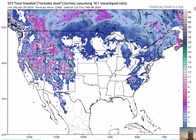Now, this is the total forecast map of snowfall, all snow here over the next 10 days, that same time period as we just saw with the liquid equivalent precipitation amounts. This is from last night's GFS model run. And first of all, take a look at the Sierra Nevada here. We're talking about 3 to 4 feet of snow over the next 10 days or so.